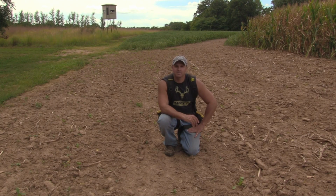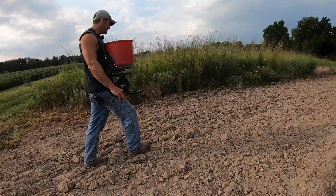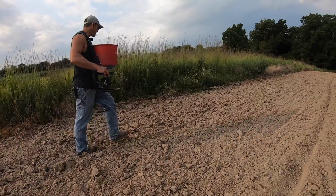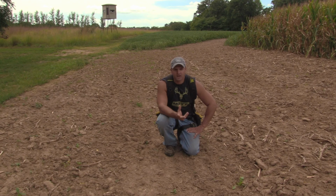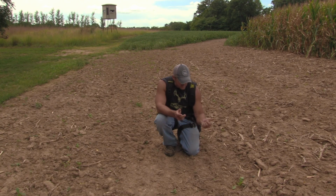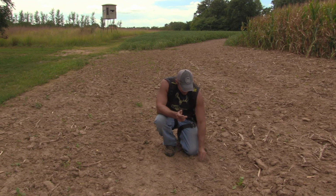All right, so just want to stop and give a little update here on this food plot. We actually seeded this spot about 2 weeks ago. We were supposed to be getting some rain from the hurricane that came up through. Unfortunately, that stayed south of us. We didn't get any rain. We did catch one little pop-up shower. I think we had 2/10 since we planted this, but you can see here, it is just bone dry. This dirt is just nothing but dust.